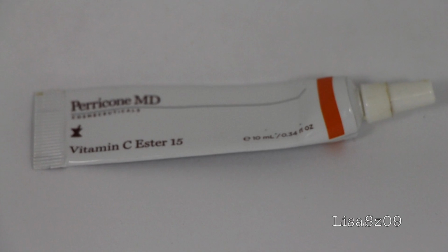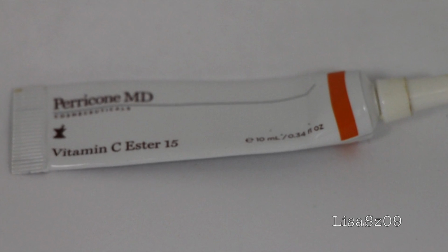So I use the serum prep on my skin, and then I, at nighttime, put on the Perricone MD Vitamin C Ester 15. And this is kind of supposed to be their version of what will reduce dark sunspots, hyperpigmentation, things like that. It does smell like oranges. It smells like vitamin C, what you would think vitamin C would smell like. It has a citrusy scent to it.